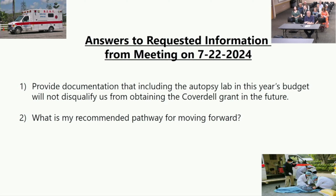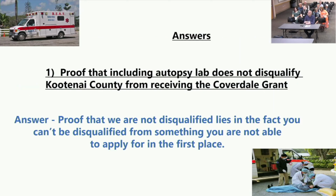What I wanted to do is put this in context of the meeting that I was just recently at. The answer initially is that the proof that we're not being disqualified lies in the fact that you can't be disqualified from something that you're not able to apply for in the first place. Anyone who does not have an operable, operating, up-front medical examiner lab cannot qualify to apply for Coverdell grants, and that's what I'll talk about here.